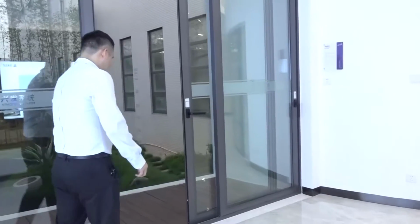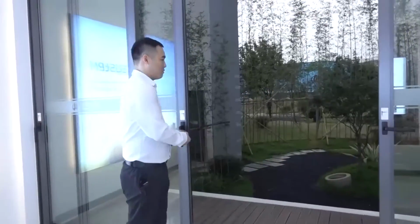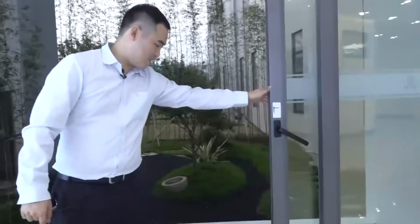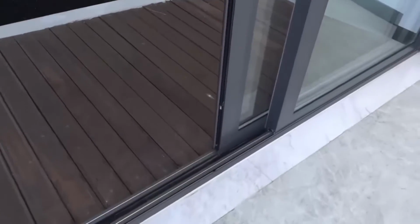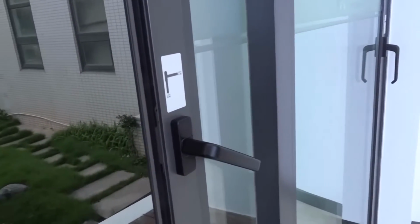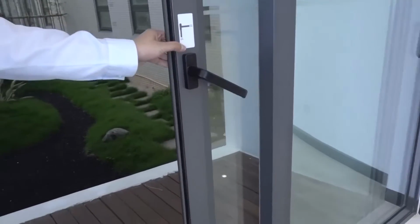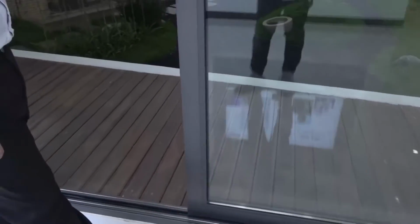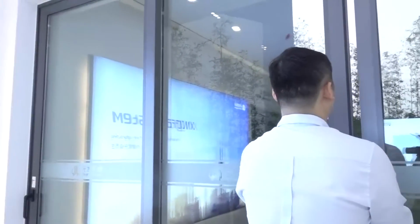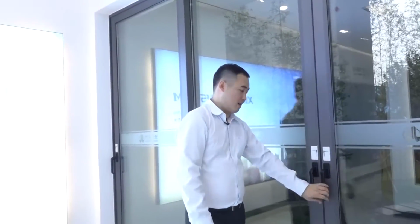Also, you can see the characteristics for this system. You can come here, the hinge is installed inside. It means that there's no hinge exposed. When the children come in and out, it's easy for them. And this one we can produce, the largest height is about 3 meters.